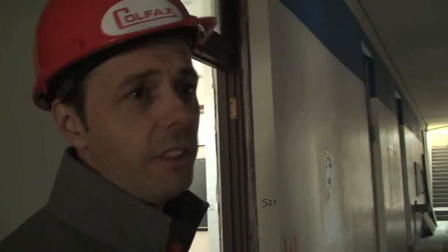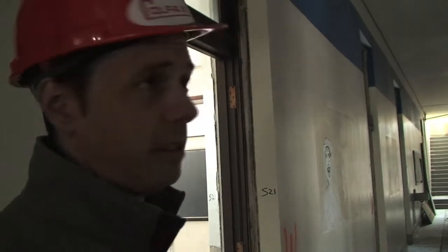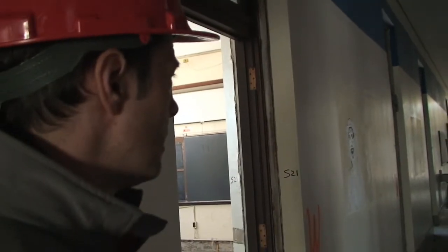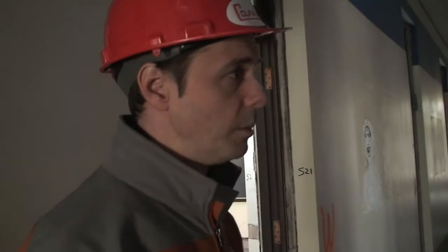This is a floor they just finished yesterday with the abatement. So they're now preparing to demolish basically everything except for the columns on the floor and the rise that you see at the far end over there. We can go up to the third floor next and you'll see what it's like when it's completely wide open.